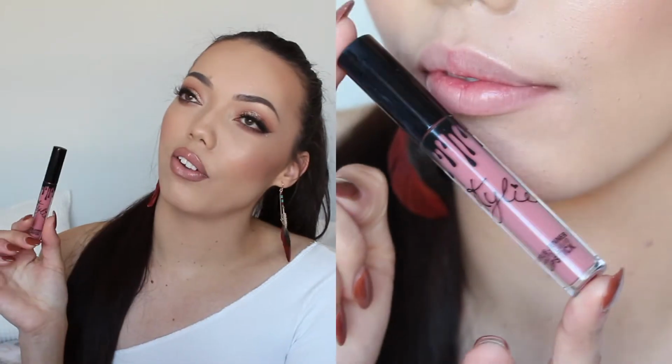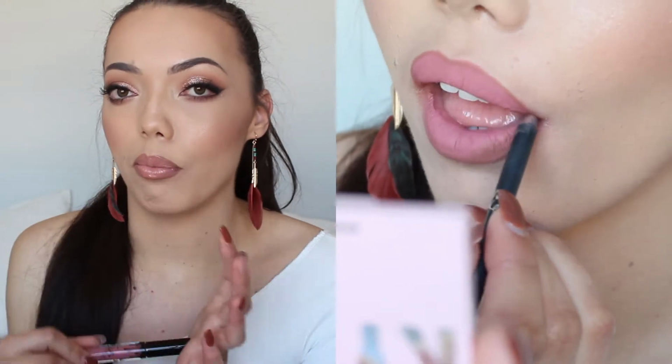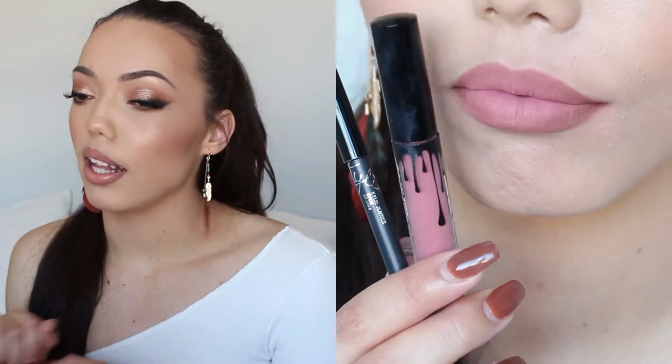I have the Kylie liquid lipstick and this is in the matte formula, so it dries down completely matte. If your lips are dry, then this is going to dry out your lips, so make sure your lips are nice and smooth and exfoliated. When I first got this, I mentioned it in my haul video, it was a little bit too pinky for me. I don't know if I'd call it a nude, but when I mix it with a brown lip liner, then it ends up being like a slightly pinky browny nude, which I really like.